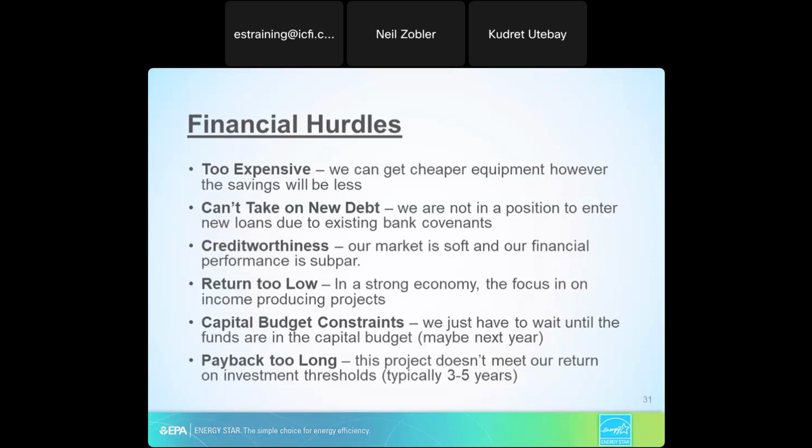Some of the financial hurdles that we've run into: it's too expensive. We can get cheaper equipment somewhere else, or we can get cheaper money somewhere else. We can't take on new debt, as those nasty little existing bank covenants pop up again. We don't have the creditworthiness. You know, our market is soft, or financial performance is not as high as we'd like it to be.